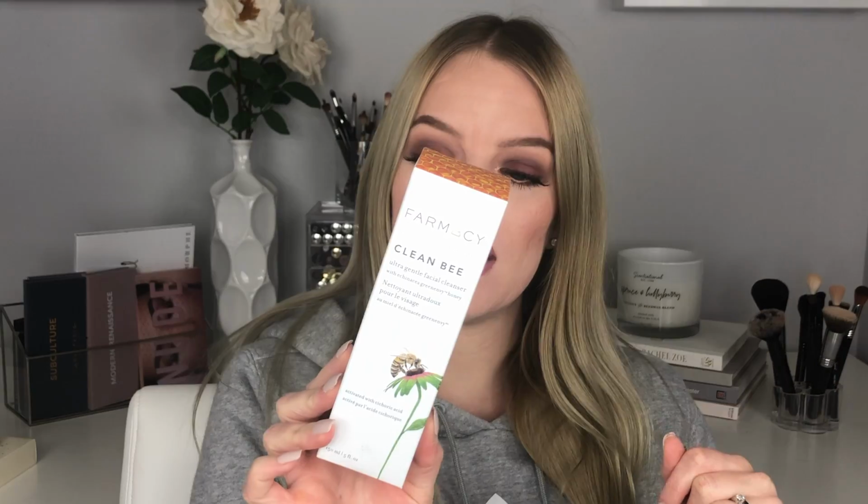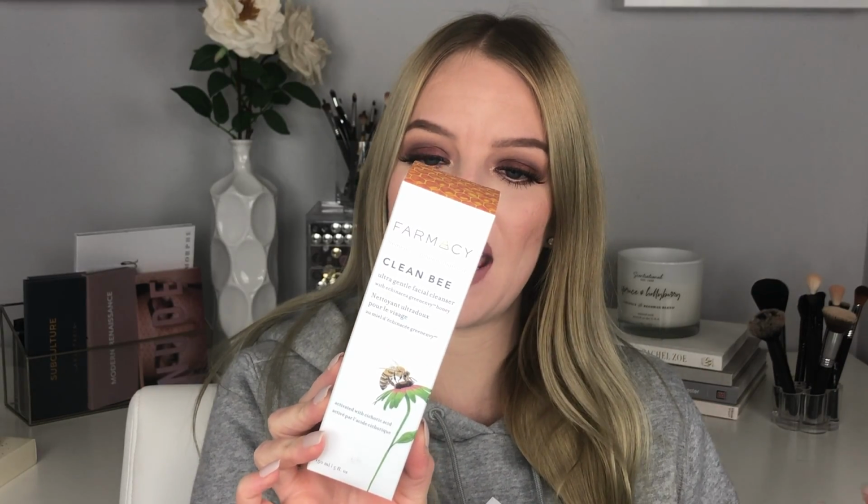So the next thing I got is the Pharmacy Clean Bee Ultra Gentle Facial Cleanser. It is powered with echinacea, green envy, and honey. I think the packaging is super nice. It feels really luxurious. This does retail for $28, so it is a pricey face wash, and it is full size. This is what it looks like. Again, I love skincare, but I hate getting addicted to expensive cleansers. Again, I'm a cheapo, but again, not a bad item. I'm not upset about it.